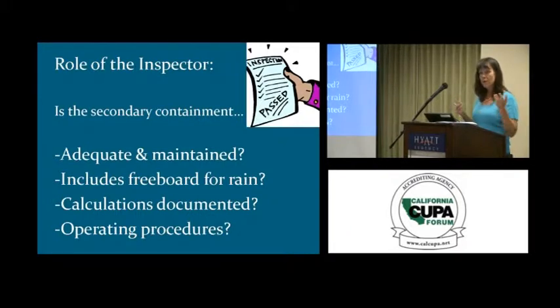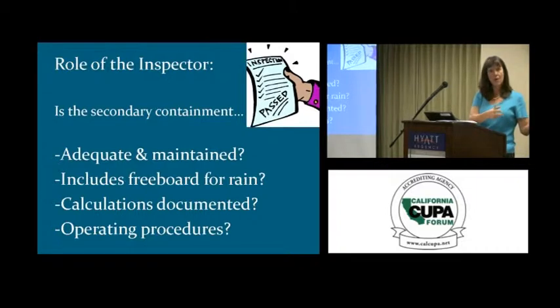We're looking at general containment. The example that I mentioned to you guys earlier, if they say they're going to have active measures and they don't have a spill kit in that area, then that would be a red flag. Does it include freeboard? If it is in an outside area, is that addressed? Are the calculations documented? Do they have operating procedures? Is there erosion of the system? Look at the permeability, if it looks sufficiently impervious. Do you see plants growing and a bunch of weeds and debris in the containment? Do you see staining outside the containment? You're looking at all of those things. If you see a big hole or a big crack, that could be a red flag.